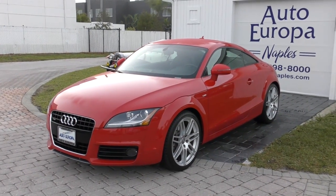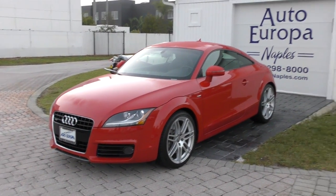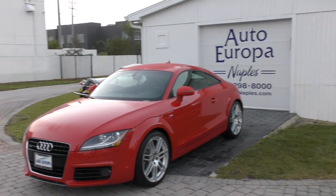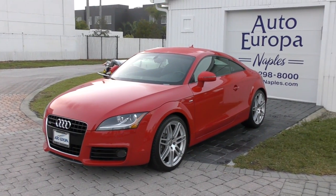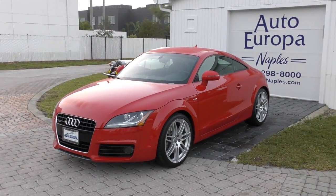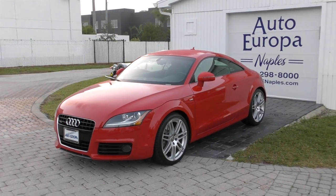Good morning. This is Bill from Audi Europa Naples, and today on another misty and muggy, well, it's not that muggy actually, it's kind of nippy out, but that's great. We've got 4 Econoline vans running the quarter mile down the street in front of our dealership. That's exactly what we need. You know, there's a lot of reward in doing a quarter mile run in a bone stock 30-year-old Ford Econoline. I mean, it must be thrilling.